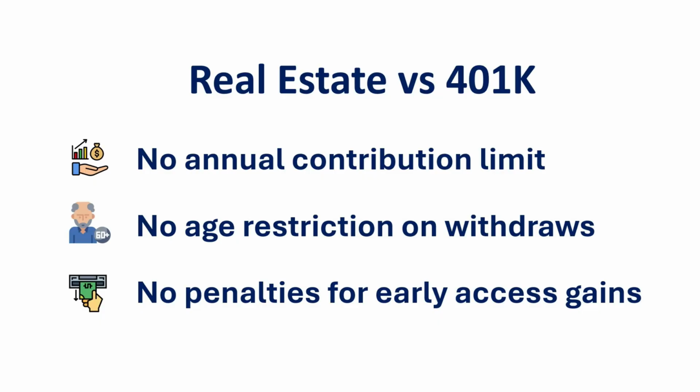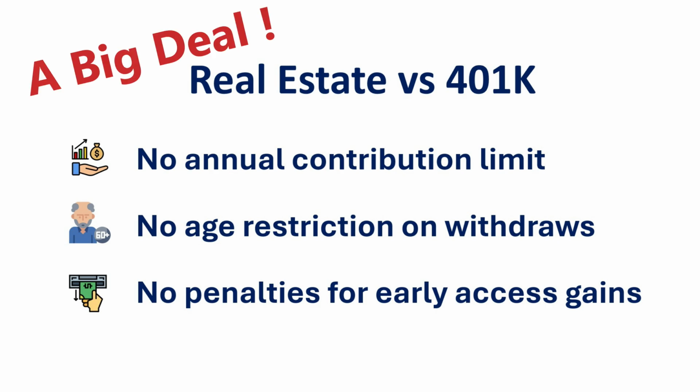You might ask how this differs from a 401k or other retirement accounts. Well, let me tell you, with real estate, there are no annual contribution limits, no age restrictions on withdrawals, in this case cashing out from a sale, and no penalties for early access to your gains. Why is that a big deal?